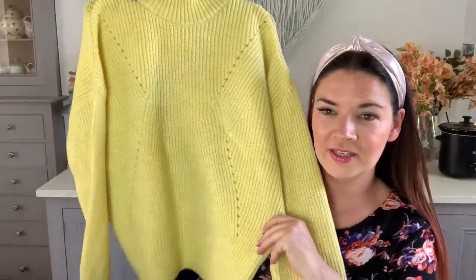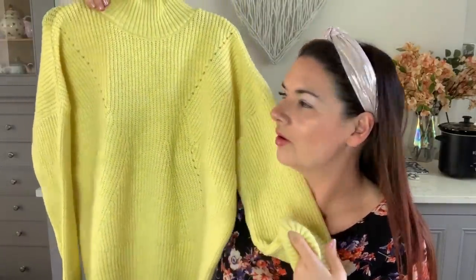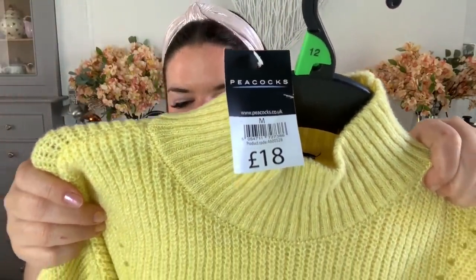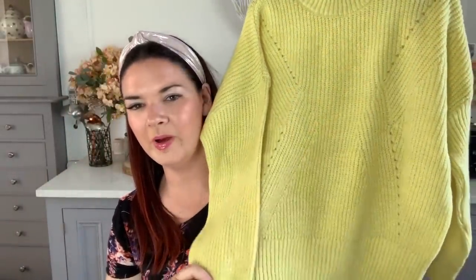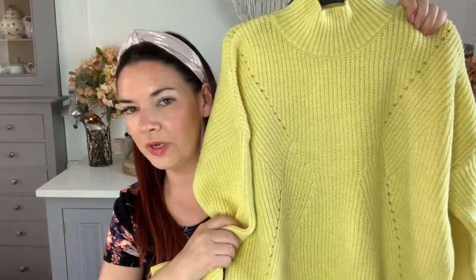I find it really comfortable. So it's not quite a polo neck, and it's not like a low neck. It's a turtleneck. And it's just got nice little detail on, if you can see the stitching, nice knitted jumper. And I love this lemon yellow as well. Originally, oh, it's quite expensive, £18. I got it in a size 12, and this was on the website for £7, which is such a bargain, isn't it? The sleeves seem really nice, they kind of go in, and it goes in at the bottom, so I think that'll be quite flattering on.